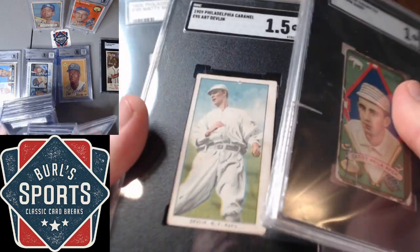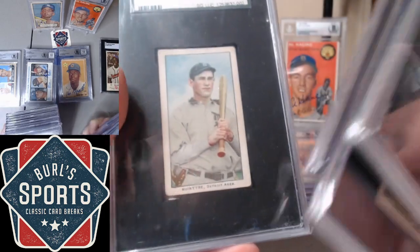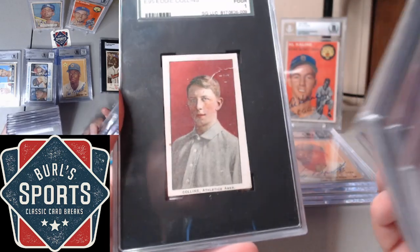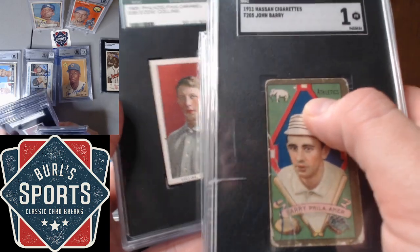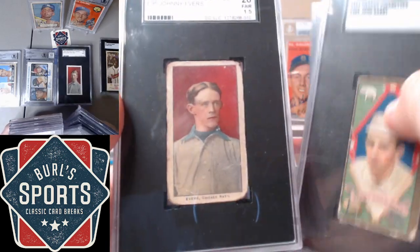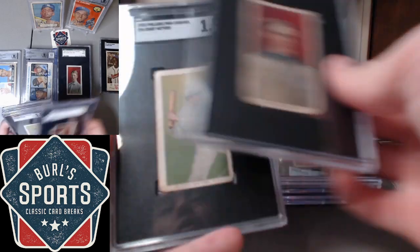Here's the T206. Devlin. Sam Crawford. McIntyre. There we go. There's Mr. Eddie Collins. He's a nice one. Followed up by Johnny Evers. Gorgeous portraits. Love the artwork here.